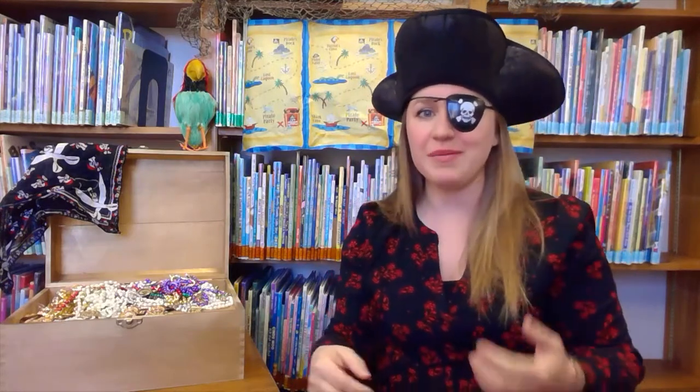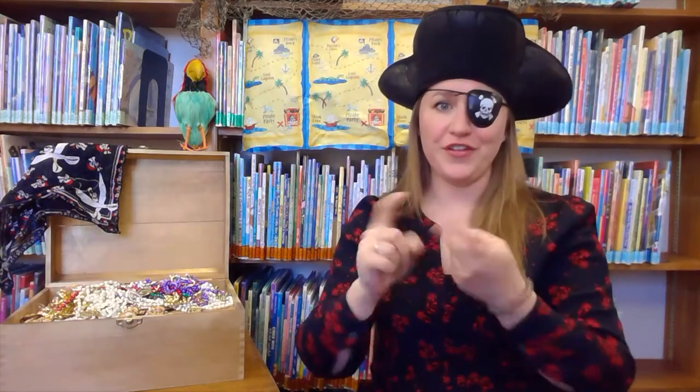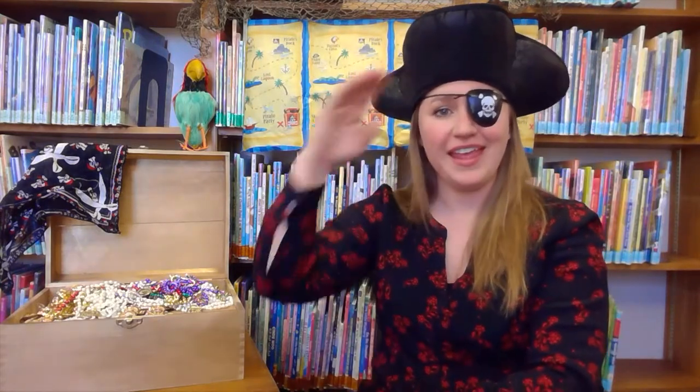Today our story time is about pirates. We're going to read books and sing songs about pirates today, but to get started, we're going to sing our welcome song. So we have two little friends, one, two, and they're going to give each other a hug. The song goes like this.